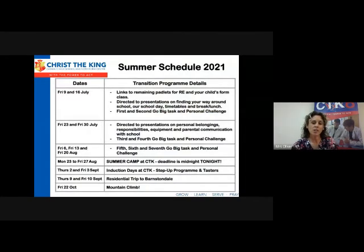Now, our summer schedule, I've listed on the screen there. This is my final slide. And if you look at the first 3 rows, they refer to the summer holidays. So from this Friday right the way through, almost to the end of the summer holidays, every Friday, I will continue to send an email, and they are geared really towards your children.